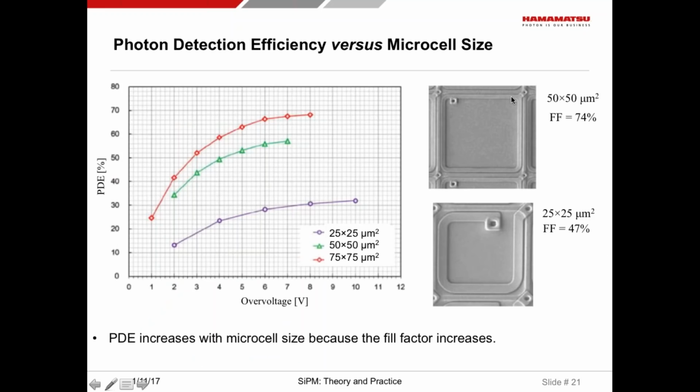On this slide, we see a variation of photon detection efficiency with fill factor. It's a plot of PDE as a function of overvoltage for different pixel or microcell sizes. On the right-hand side, we see that the larger the microcell size, the larger the fill factor. Thus, for a given overvoltage, a larger microcell size is going to give us larger photon detection efficiency.